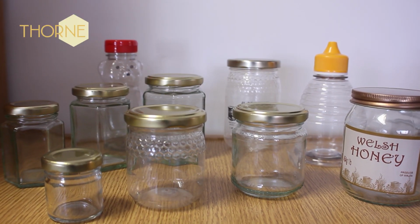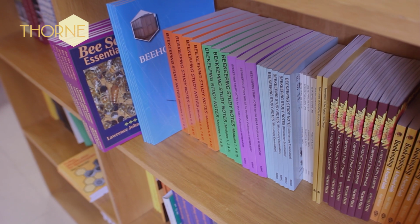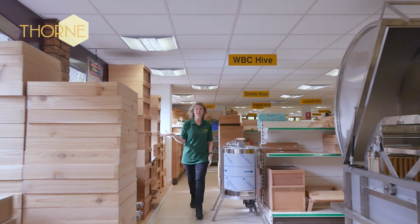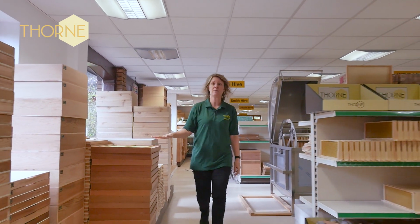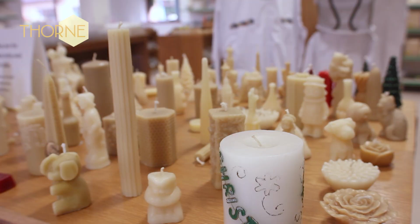We've also got a huge range of stainless steel honey processing equipment, jars, personalised honey labels, everything you could possibly want for your beekeeping. When people walk into the shop, they comment straight away on the lovely smell of cedar. So we've got WBC hive parts here. We've got national queen excluders, happy keeper floors, feeder eeks, underfloor entrances, pollen traps.